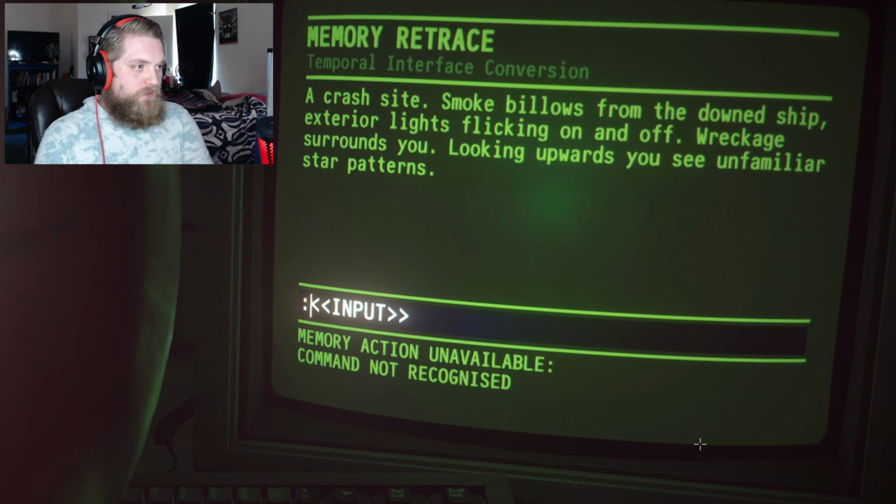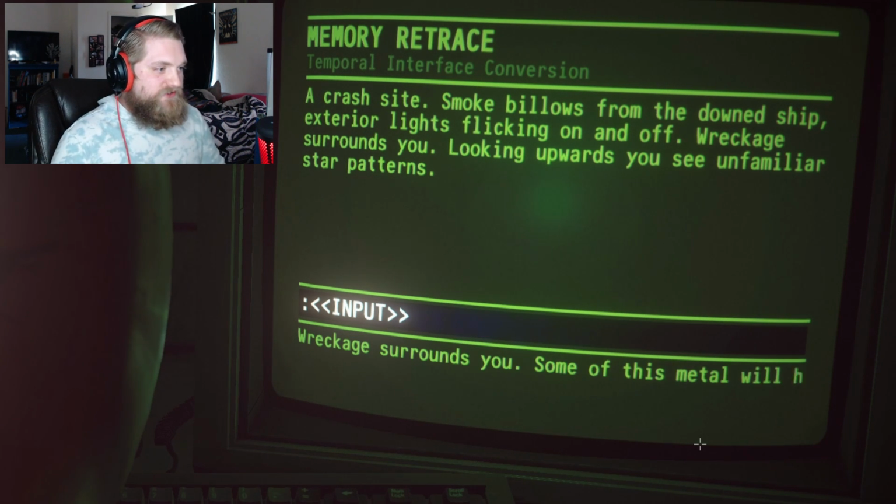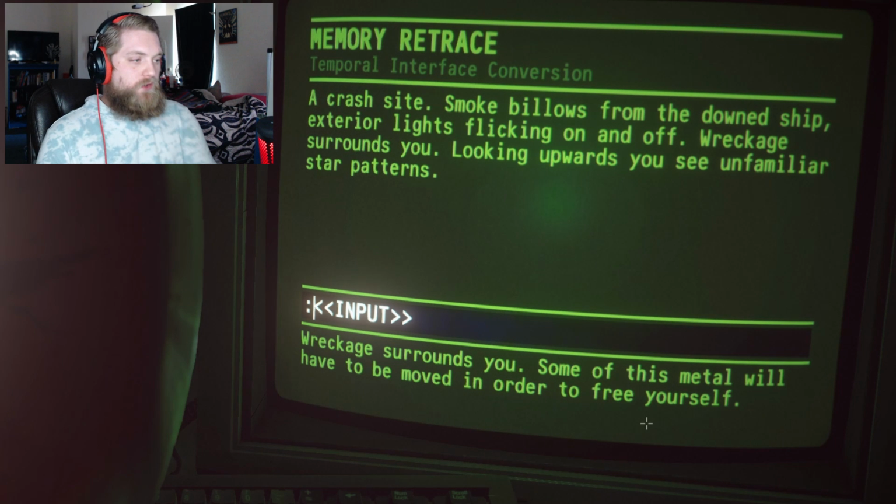All right, we're at a crash site. Let's look at the wreckage. Wreckage surrounds you. Some of the metal will have to be moved in order to free yourself. Okay.